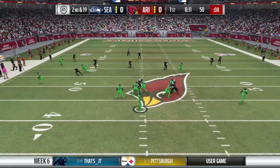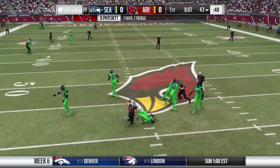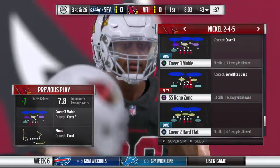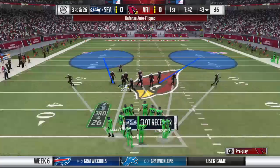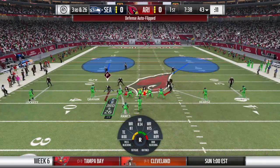From midfield now, here's Wilson. Finding time. Under pressure, they got him again. It'll go in the books as a 7-yard loss on the sack, and it's third down. The 7th play now of this opening drive. This is third and long, though.